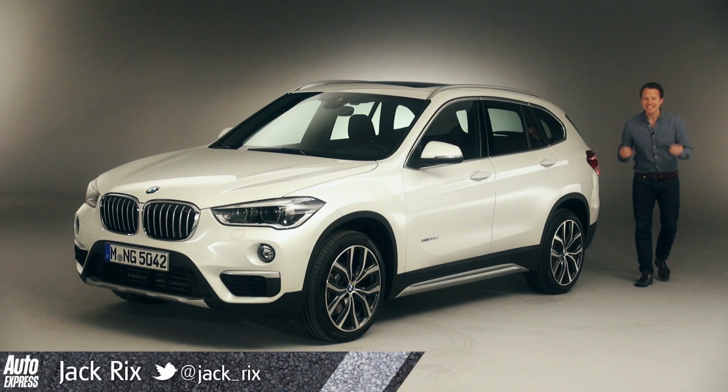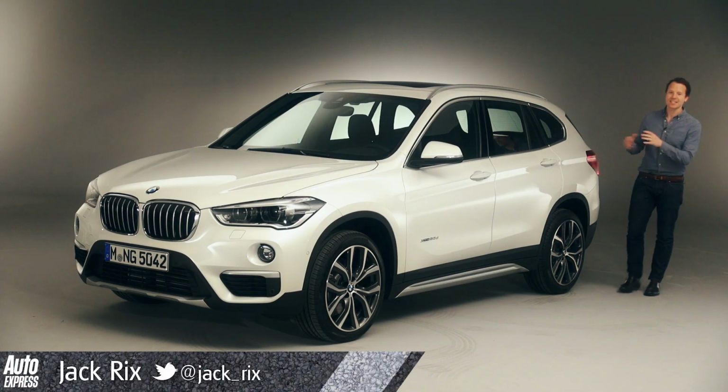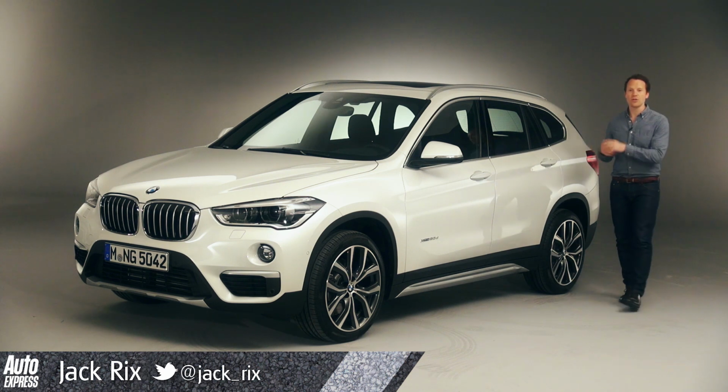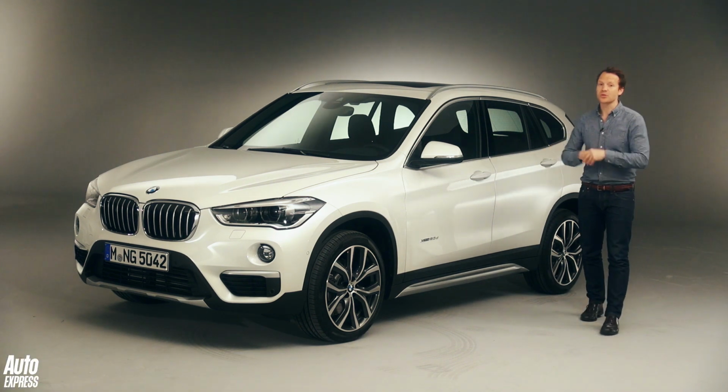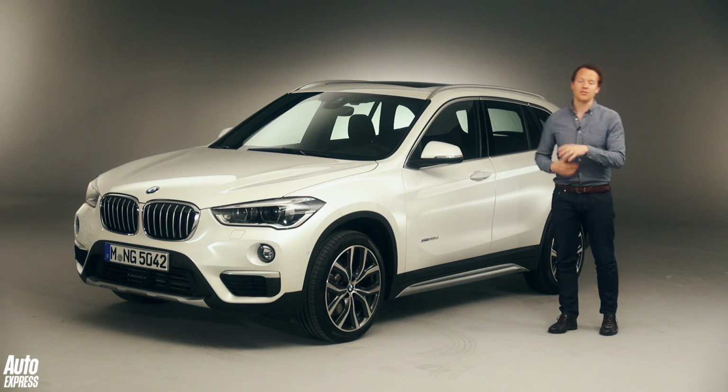We're here in a secret studio in Munich with this, which is the brand new, the all-new BMW X1. And I thought I'd just give you a whistle-stop tour of the highlights of this brand new model.